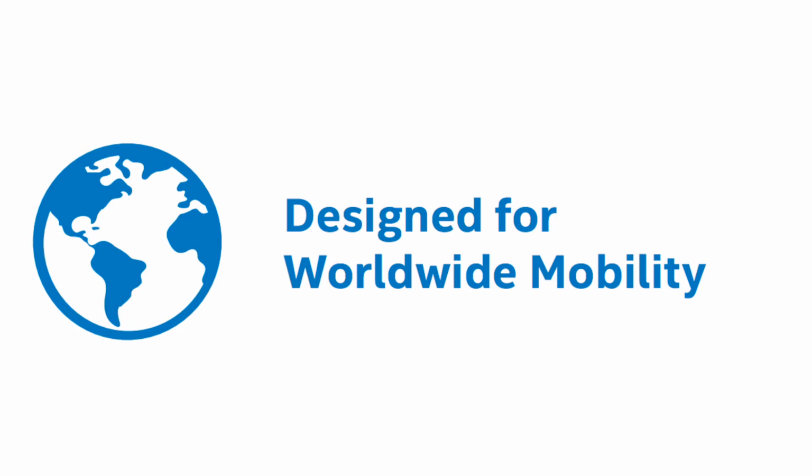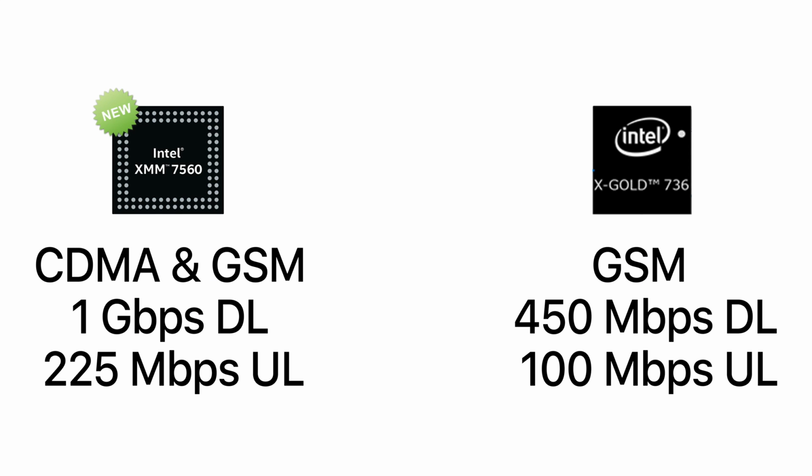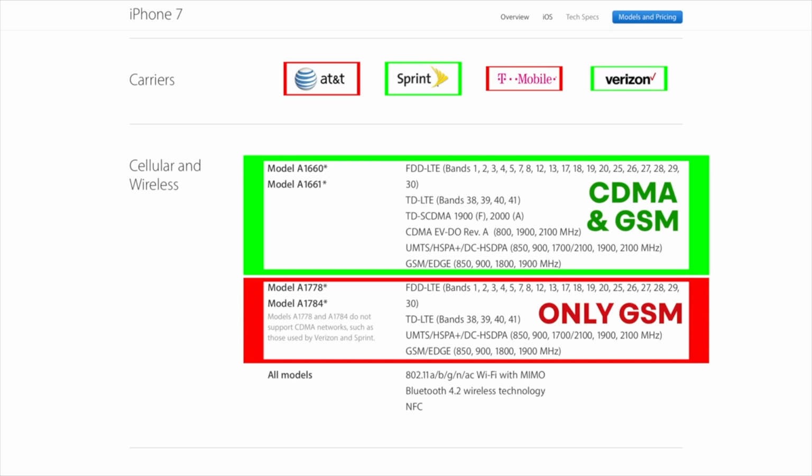The best thing about this modem is that it now supports CDMA. That means it doesn't matter which carrier you buy your iPhone from. As long as you unlock it, you'll be able to use it on any carrier. Currently, if you buy an iPhone 7 from T-Mobile or AT&T, you won't be able to use it on Sprint or Verizon. But if you buy it from Verizon, you can use it on AT&T and T-Mobile, which is very confusing for consumers. But this new modem in the iPhone 8 will allow you to use the iPhone with all carriers, just as long as it is unlocked.